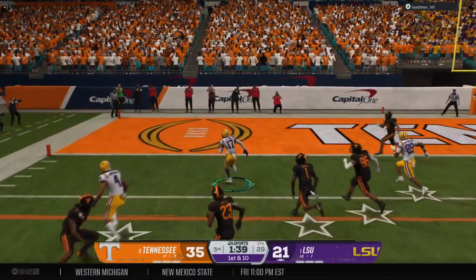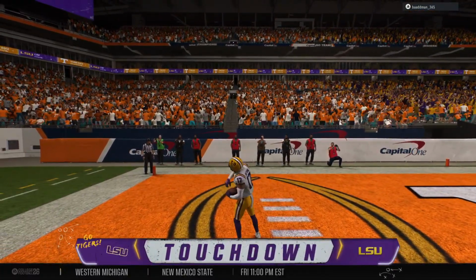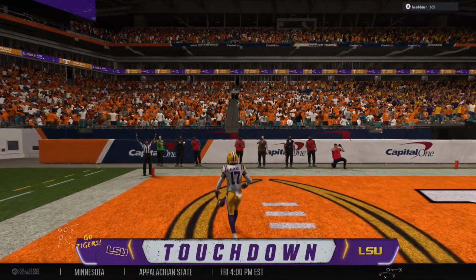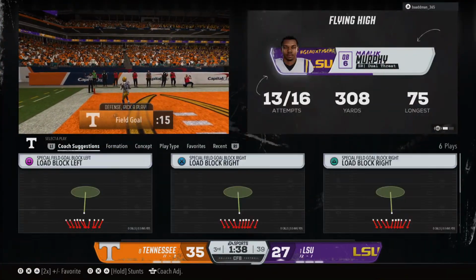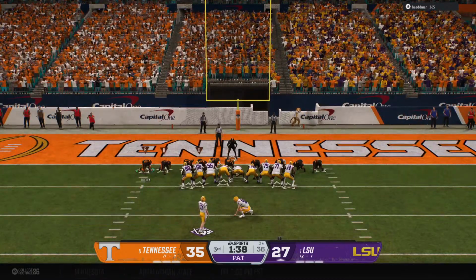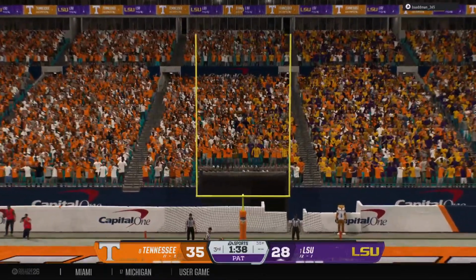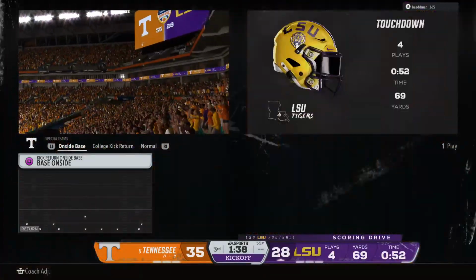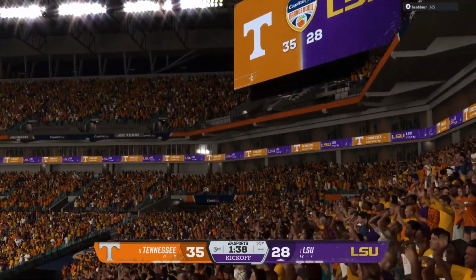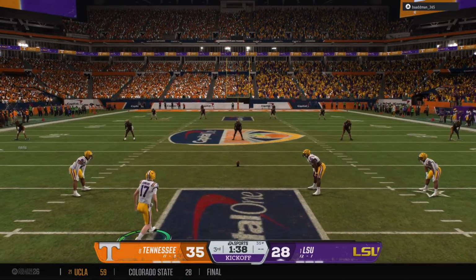Looks to the left, pass caught. And he'll take it into the end zone. Touchdown, LSU. This receiver is putting on a show today. That is 3 trips to the end zone already. And based on how this defense is playing against him, this may not be the last time we see him in the end zone today. The extra point is good. Cuts it to a 7-point game, 35-28.